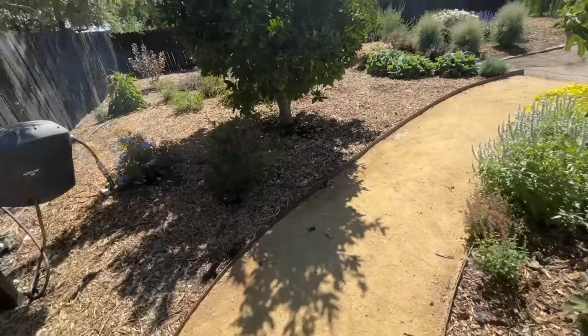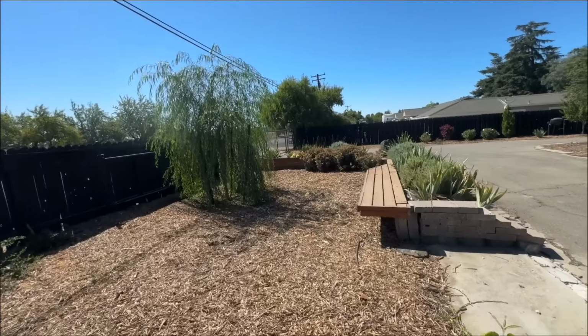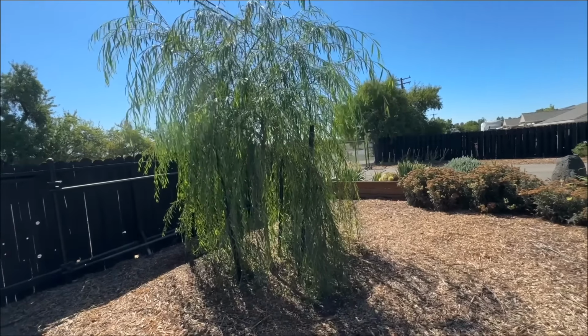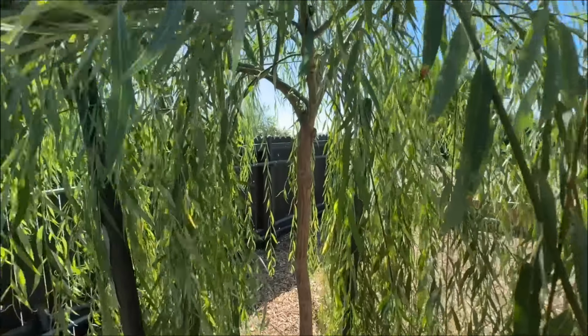And then the third option I was thinking was over here by my willow tree in an area that has kind of gotten neglected. First of all, look at my willow tree. Doesn't that look so good? Oh my gosh. Man, these things grow fast.